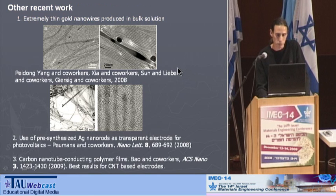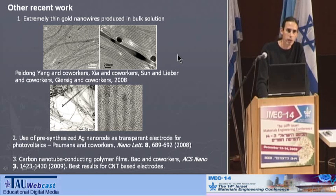And we are not the only ones working on that. Recently there has been an explosion of published work on making transparent conducting films as a replacement for the standard transparent conductors used, like ITO or the zinc oxide family. Other groups have published in the last year some work on preparation of ultra-thin gold nanowires in bulk solution, but there's a long way between forming those nanowires in bulk solution and making thin films that are uniform and highly conducting.